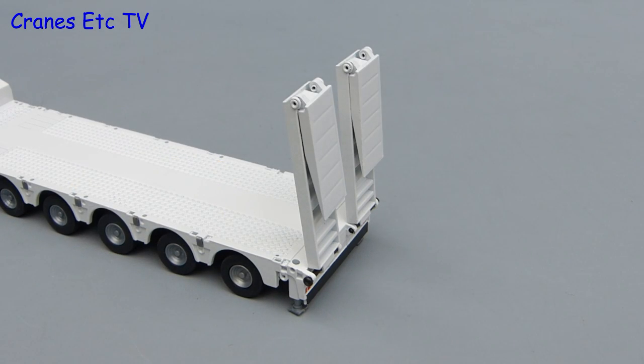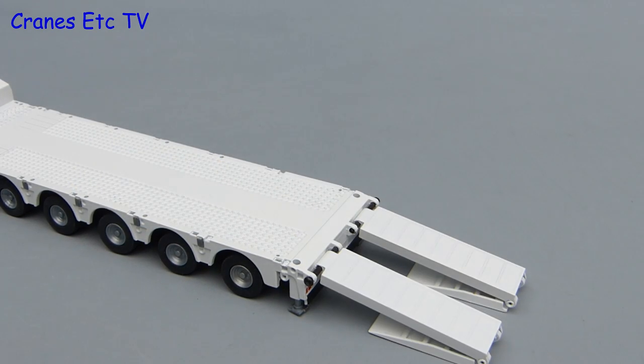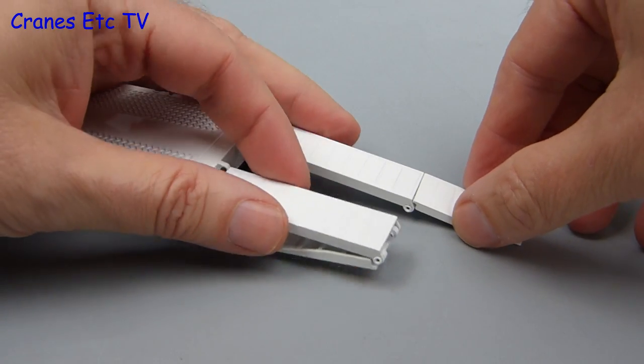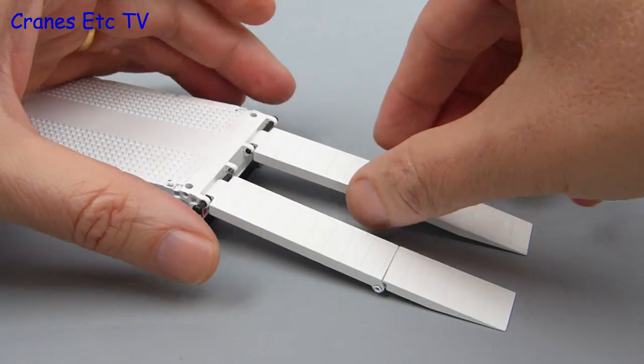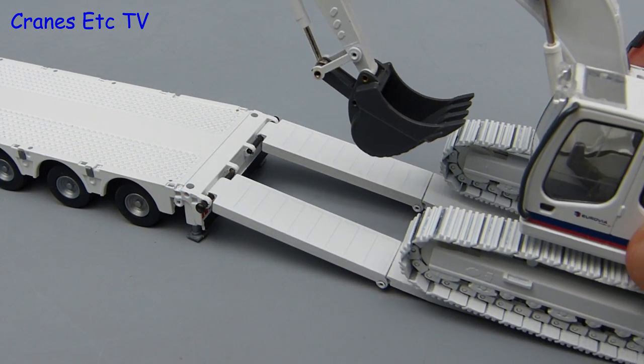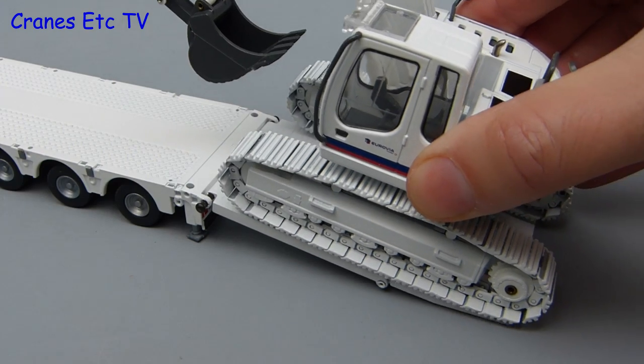At the rear the ramps can be lowered, and in fact they are a bit loose in the upright position. Notice here that the rear legs are down, and when the ramps are fully stretched out, they're ideal for loading a piece of plant. Particularly if the machine concerned is fitted with Cranes Etc's patented hover tracks.